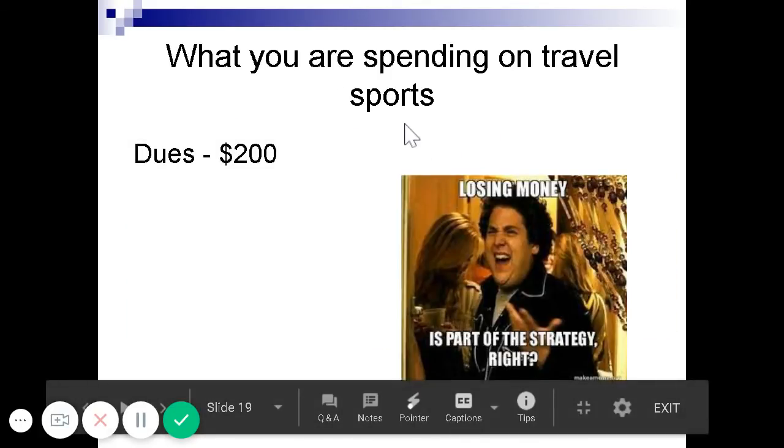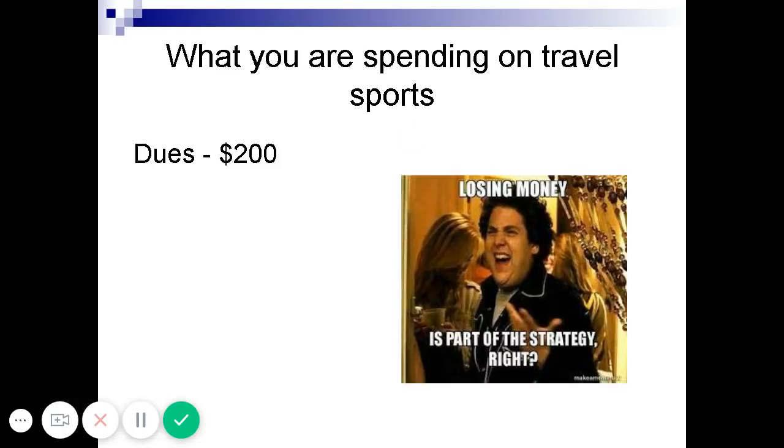Here's another thing I want to show you guys: what are you spending on travel sports? A lot of people put their kids into club sports or travel sports because they want their kid to get looked at and they want them to go to college. So they're playing sports year round. One issue that I have that I did not mention is with travel, not just travel sports, but playing a sport year round. You have to be careful because you don't want a kid to get burnt out and then they don't want to play anymore. So if you play the same sport all year round, that's going to happen. Also, there's overuse injuries that could happen.